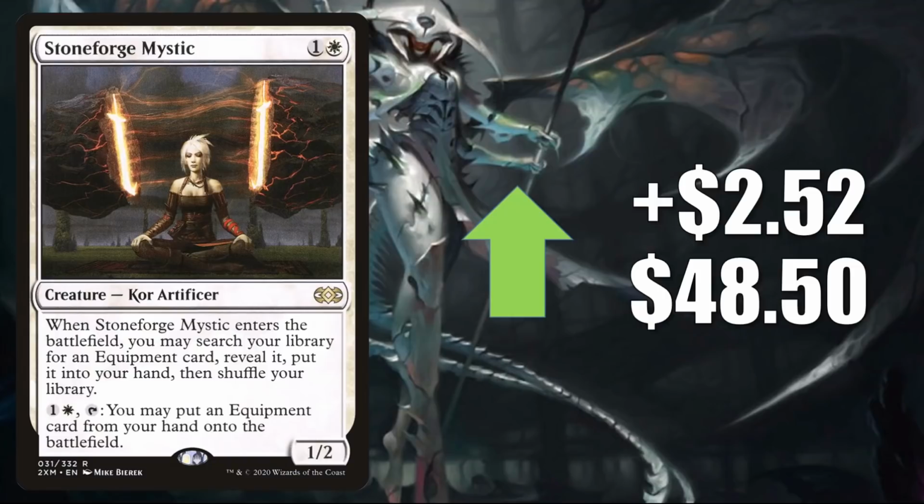Alright, first card going up in this section is Stoneforge Mystic, the Double Masters copy. It's up $2.52 to $48.50. In Modern, this is in Hammer Time, a very popular deck. It's in Death and Taxes and more. Legacy, remember Ragavan was banned, so that meta is shaking up a little bit. This is in Death and Taxes, which is doing better now. Also in Jeskai Stoneblade.